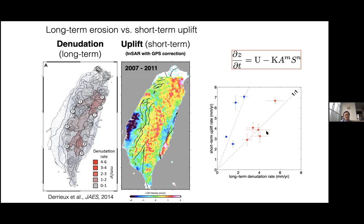And if I set Western Taiwan and Eastern Taiwan by the main drainage divide, which is roughly where I'm pointing right now, catchments 5, 6, 7, 8, and 9 are Eastern Taiwan, and 1, 2, 3, 4, 5 are from Western Taiwan. So then you can see actually a very interesting comparison.